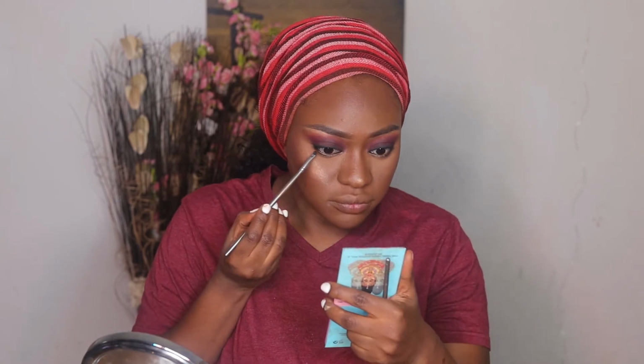I also like to add a dot at the tip of my nose, just to give it that pointy nose look, and maybe right in the middle right here. Yeah. So I'm going to go in first with the black eyeliner that I used previously, and I'm going to add that right under my eyes.